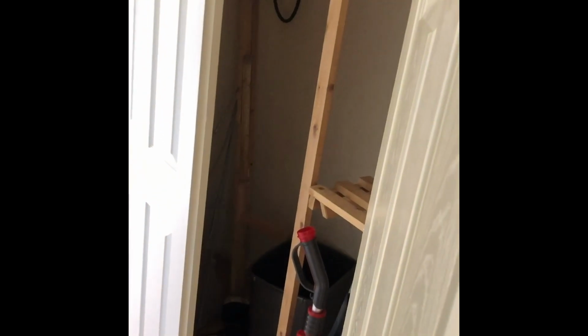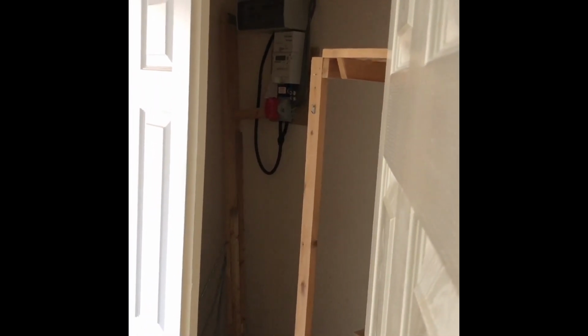Here, we've got, again, more storage. So, there's plenty of space for your vacuum cleaner, ironing board. You've got your fuses and meters above. So again, really handy to have that extra storage space.